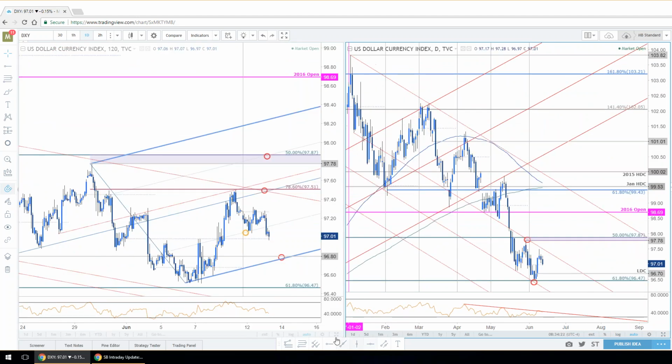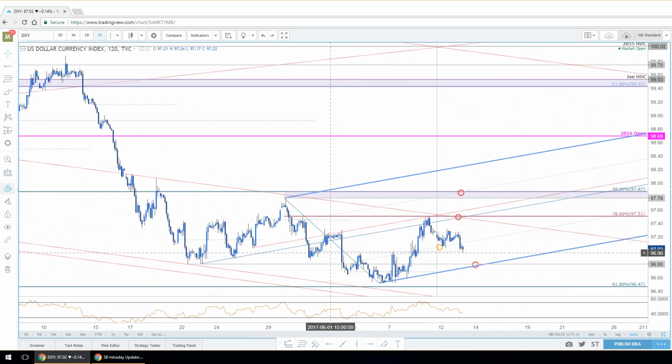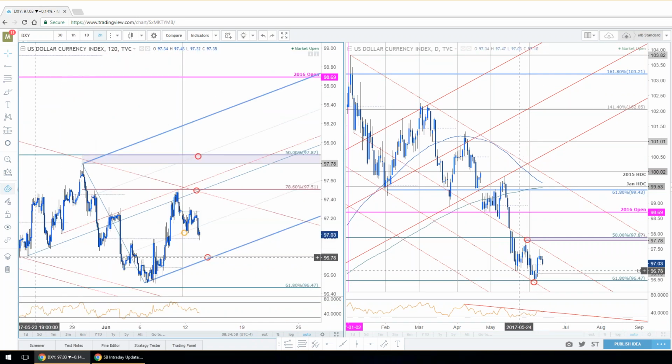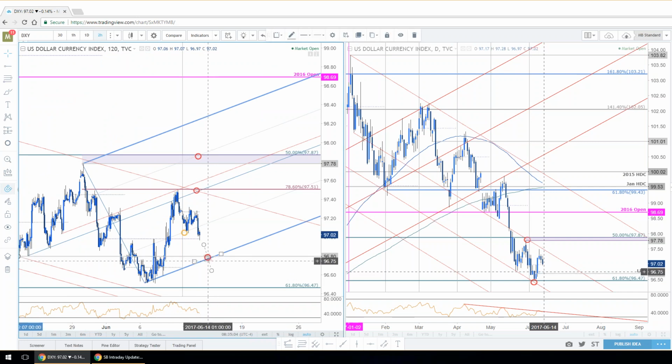Intraday chart looks like this. No change really. Still working with that upslope. Turned out that parallel really was a very nice run. So we ran into the upper parallel. It wouldn't be outside the realm of possibility to come back into the lower parallel. The lower parallel right now matches up very nicely with those swing lows. As I noted in the piece on Sunday night, the bullish invalidation for this has been raised to 96.80, 96.70. This 10 pip range, if you look at the daily chart, the low day close for the year comes in at 96.70. Those swing lows come in at 96.80. So 10 pip range here, which coincides very well with the lower parallel for the formation that we've been following.